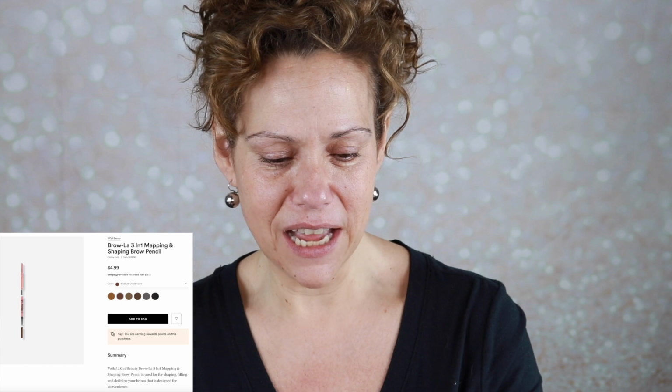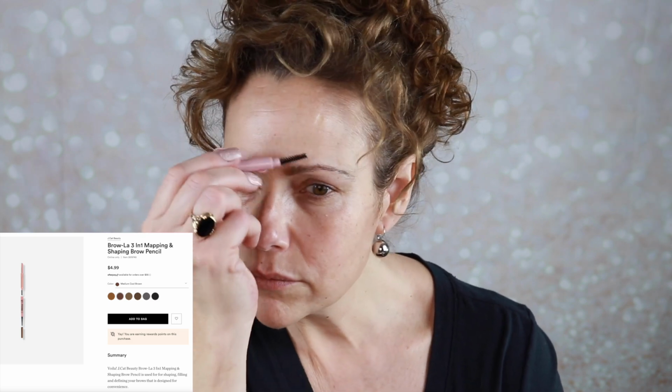Let me see how the color works out. Definitely thinking this color is too warm. Just blending. I think the color is throwing me off, but I believe that the pencil is workable. I like the fact that they have implemented this little razor if you're on the go. It's staying on my hand really well.